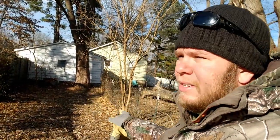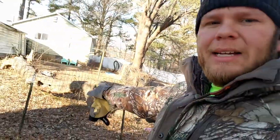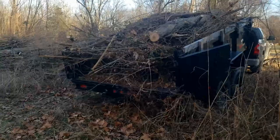I got a couple more trees in here that I gotta take down for her. Asked her if she wanted to keep them or not. She told me no, so I'm gonna take them down here today. But yeah, we got a little bit more work we might be adding to this project today if we can get it in the budget for her. One of them being this log, but I don't think we're gonna get this log today. I don't think we can get that into her budget today. So yeah, let me get back to work.